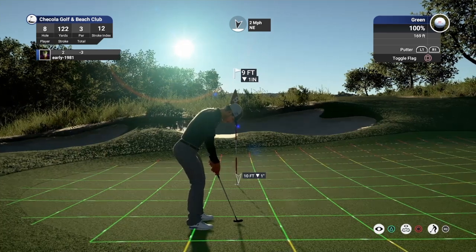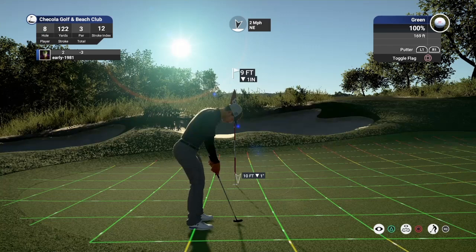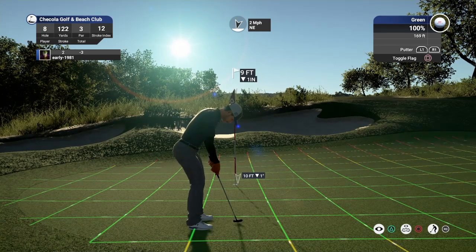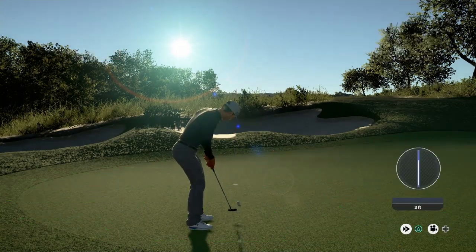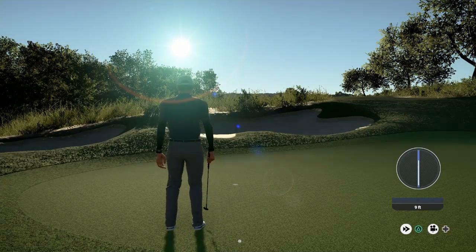So swing tempo has been off for the last few shots. We had a very slow, now a slow. This is a makeable putt from 9 foot. Probably the easiest putt we've had from this range. Let's make sure we convert it. We do, and we do pick up another birdie.